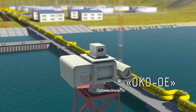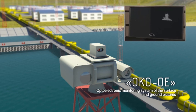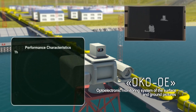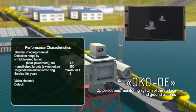The OCO OE is an optoelectric monitoring system of surface and ground images. It provides detection in the zone of close proximity to underwater targets and underwater swimmers in surface locations. It is carried out by an optoelectric complex as part of the thermal imaging, video camera, and laser ranging device.